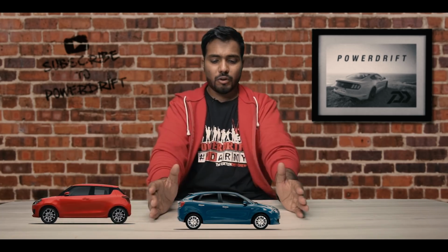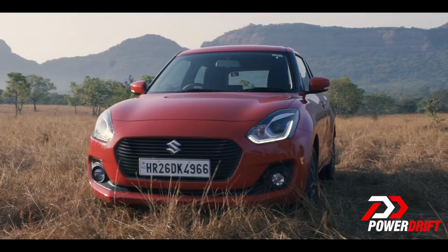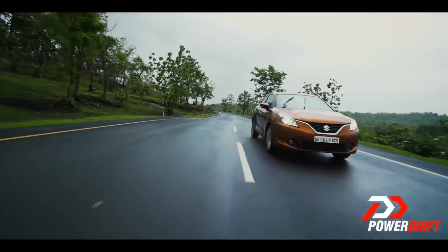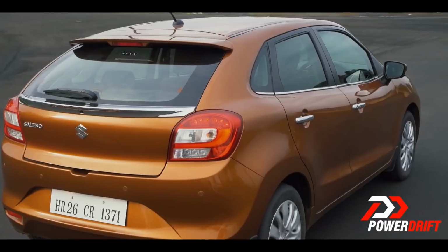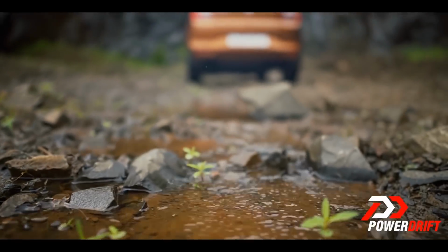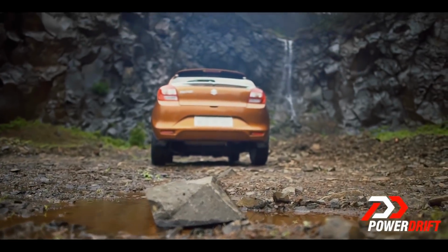Now, the Baleno, on the other hand, when the car first came into the market, it was the kid with all the gizmos and all the attention. However, time has caught on, and it's starting to show its age just a little bit. But I wouldn't leave the Baleno out of the running just yet, folks, because keep in mind that a facelift is just around the corner, and we should see the improvements that we've seen on the Swift make its way into the Baleno, and let's see what it has to offer then.